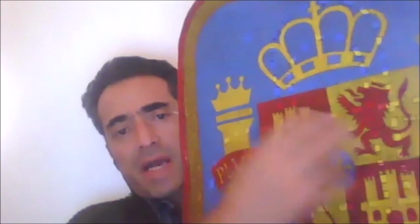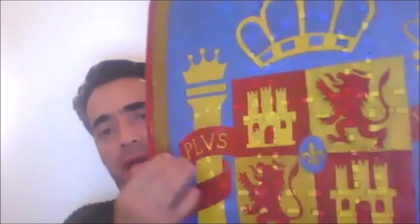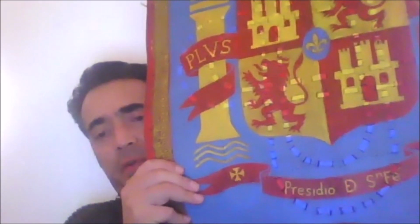Okay, this is an adarga shield that I made, students. What you see painted on is basically the crest of Leon and Castile, the saying of the Holy Roman Empire and the Spanish Empire, plus ultra, from the Presidio Santa Fe. Remember, students, Santa Fe, New Mexico, this was part of the Spanish borderlands up until 1821, and they did have a presidio there that was put in place to house the Spanish soldiers to protect the missionaries.